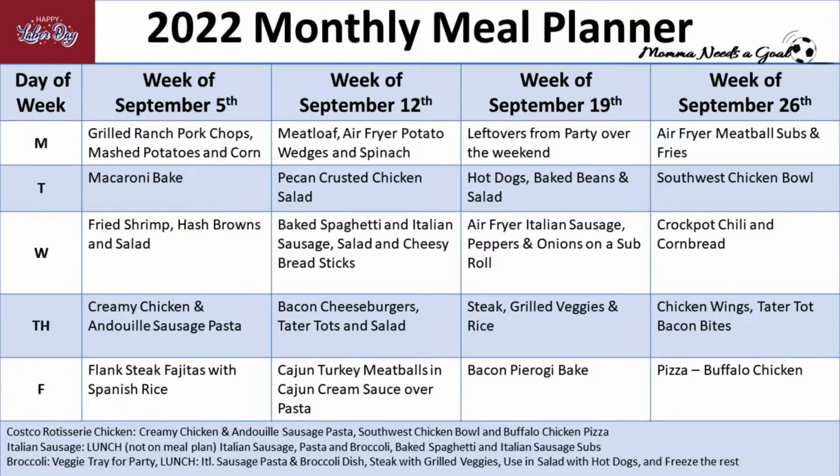And then because I had a lot of broccoli, I decided to throw in a couple salads and some grilled veggies. So I have the broccoli that I'll be using for some grilled veggies and some salad. I wrote that down on the side as well, so I can incorporate it when I figure out the main dishes that I'm going to make.